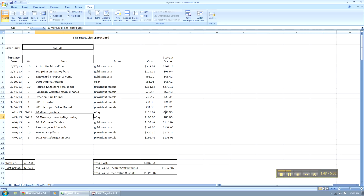And of course that reflects over here. If I go over here, I have my spot price times the quantity. That gives me $83.95. Again, down from where I purchased it at. So let's go back and look at one more thing over here.